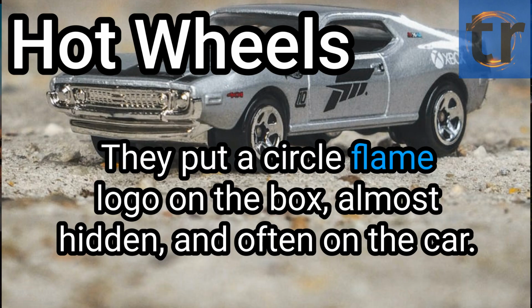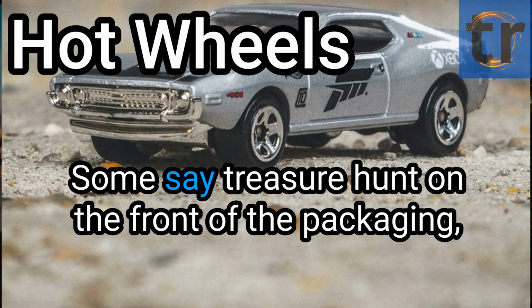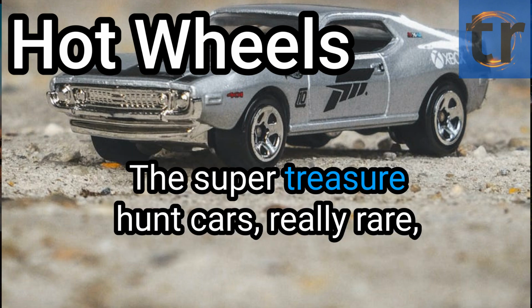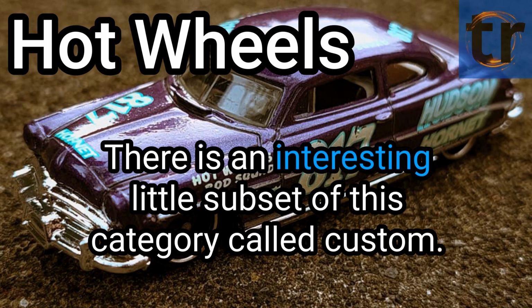They put a circle flame logo on the box, almost hidden, and often on the car, sometimes disguised into the graphics of the vehicle. Some say treasure hunt on the front of the packaging, and some have a flame symbol indicating they are limited run cars. The super treasure hunt cars, really rare, will have TH logo on the car and a gold flame on the box somewhere. There is an interesting little subset of this category called custom.